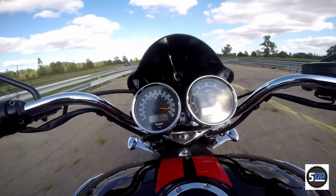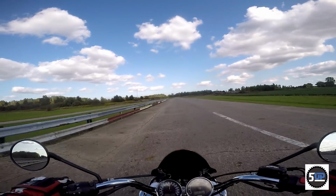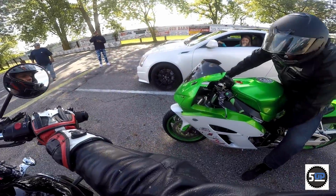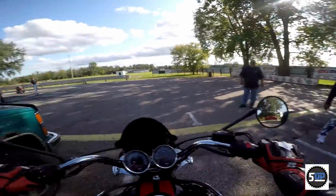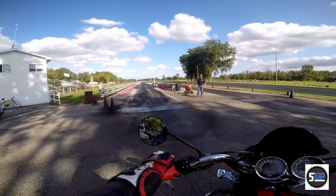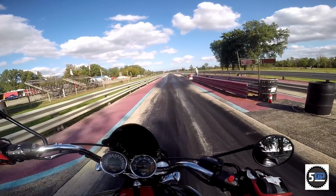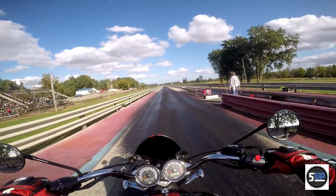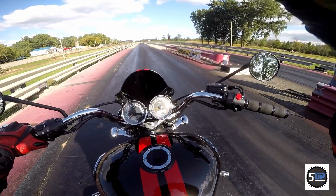Get my feet back on the heck soon enough to grab second gear. Okay, this is Mean Green. This bike is known for its 60 foot and being faster than hell. So let's see what happens, whether I can beat Mean Green, 1000cc Honda CBR. Let's see if I can keep from red lighting. How about that?